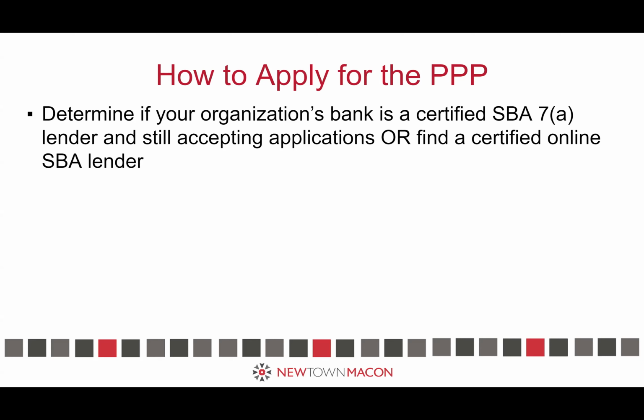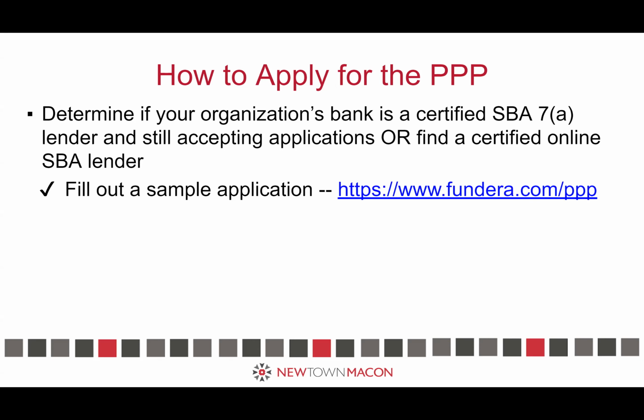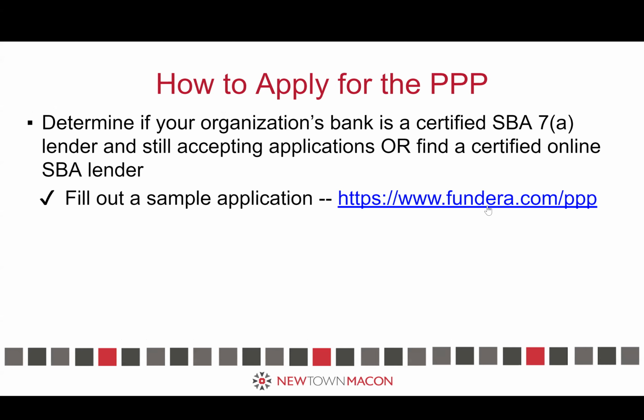But we're going to tell you about a lot of online lenders who will accept applications from absolutely anyone who qualifies for the program. And that's the application that we're going to walk through, is one of those universal applications. So here is the link. It is fundera.com/PPP. We're going to go to this website together and start filling out a sample application.